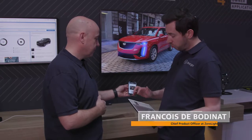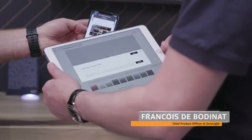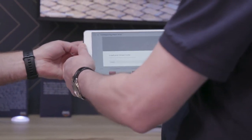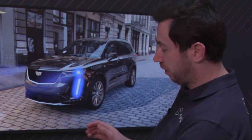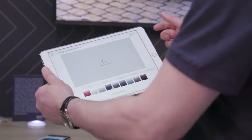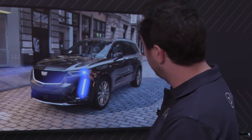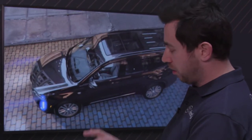So the first thing I will do is to load Darren's configuration. So I'm going to scan the QR code from his phone directly from the dealer iPad there. And you can see that this is loading Darren's configuration directly on the screen. So from there, typically, I will continue my discussion with Darren and I will show his car. So you see that the dealer has a very light setup.